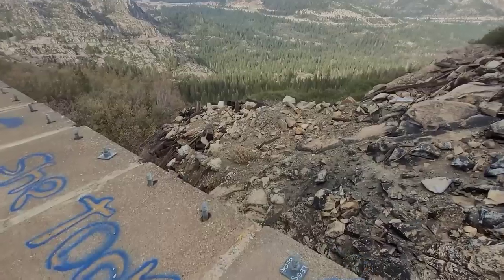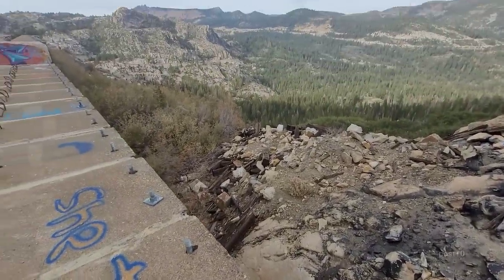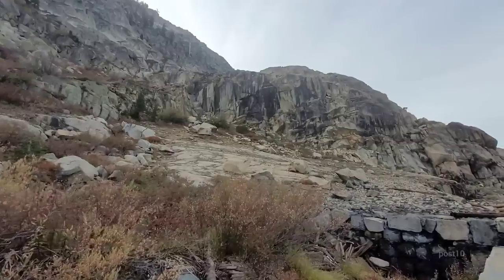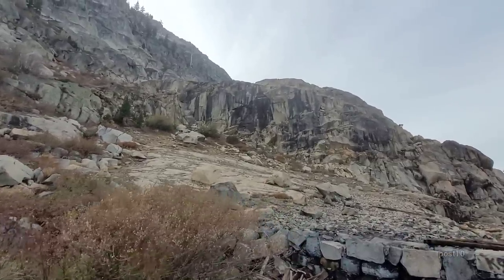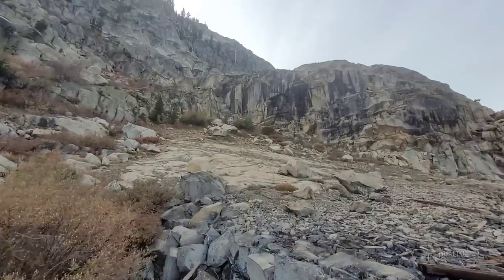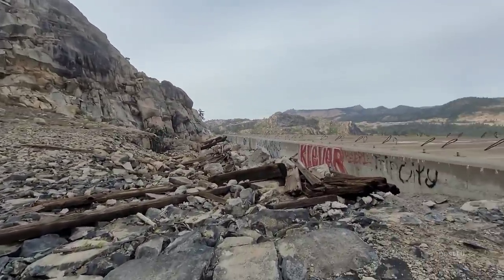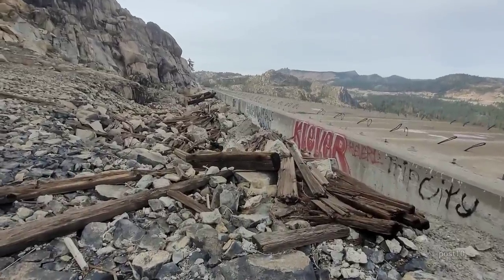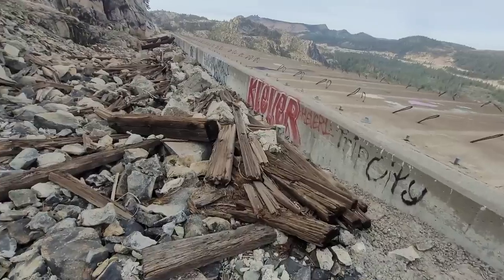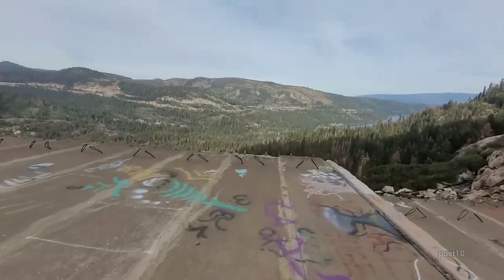What do we got off the side? Pretty steep. I see a bunch of chipmunks and other ground squirrels. Take a look at these massive boulders. I wouldn't be surprised if some of those things weigh a good 3, maybe 5 tons. And look at all the timbers right here. Now these are much bigger. These ones are not railroad ties. These may have been parts of a possibly early snow shed before the concrete was put in.